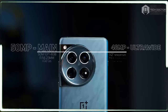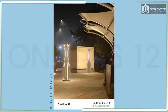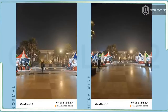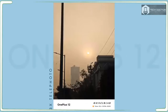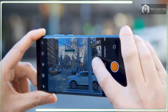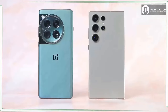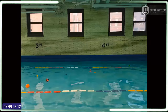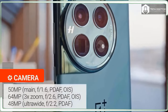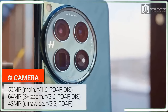OnePlus phones have always come up short in the camera department against their rivals, but the new triple camera arrangement of the OnePlus 12 intends to prove that this phone can finally break the stigma. The 4th gen Hasselblad camera system for mobile on the OnePlus 12 consists of a main 50MP camera, 48MP ultrawide, and a 64MP periscope camera with 3x optical zoom. The telephoto camera is an iterative improvement over the OnePlus 11's 32MP 2x telephoto zoom, but I am happy to report that just about every performance metric around the cameras is better than before.